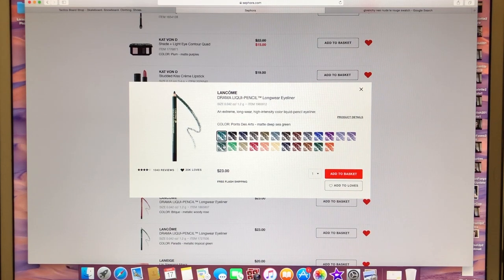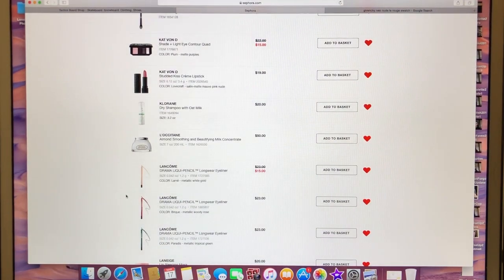That one's the creamiest, most opaque shade that I received out of the bunch, but this one in Paradis has the most microfine shimmer running through it. It's very intense. It's like a Crayola jungle green color in an eyeliner, but it was very bright, very eye-catching, very beautiful, so I'd totally pick up one or two more of those.